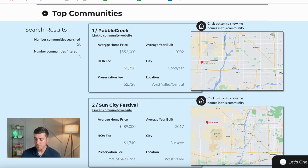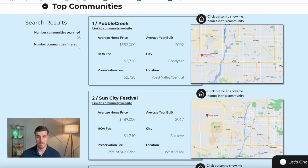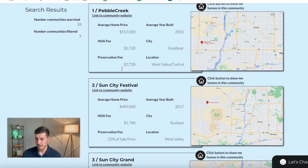And it gives you a brief rundown of some of the things to expect. When you see HOA fee, that is the annual fee, not the monthly. So divide that by 12 and you can get your monthly fee. Some of them just parse it out differently, so sometimes you'll see them quarterly, semi-annually, monthly. So I just do the total annual rather than make it confusing.